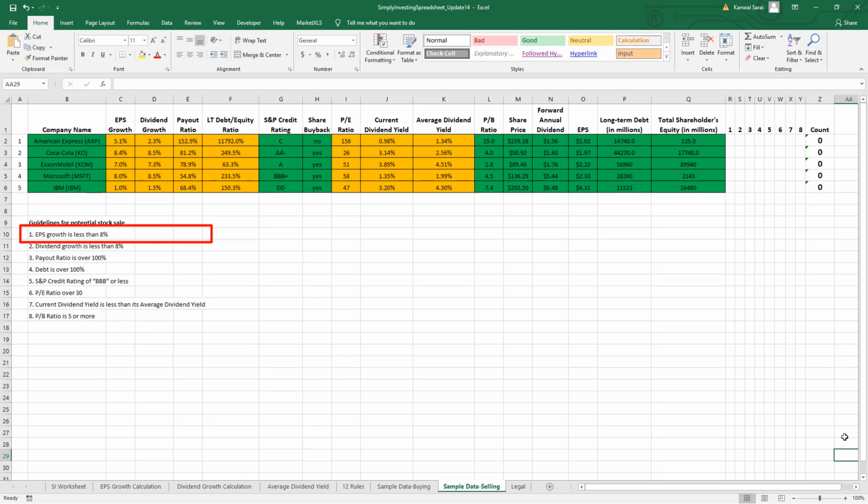Number 1, EPS growth is less than 8%. So let's take a look at the column for EPS growth and look at the first company, American Express. And we can see that its EPS growth is less than 8%. So I'm going to go ahead here on the right side. There's columns labeled 1 through 8. So I'm going to click on the first column and the first cell, and I'm going to put a 1 in there because American Express has an EPS growth of less than 8%. Coca-Cola is fine. Exxon also has an EPS growth of less than 8, so I'm going to enter a 1 in the cell right here for Exxon. Microsoft is fine, and IBM also has an EPS growth of less than 8%. So I'm going to go ahead and enter 1 in this column here as well.